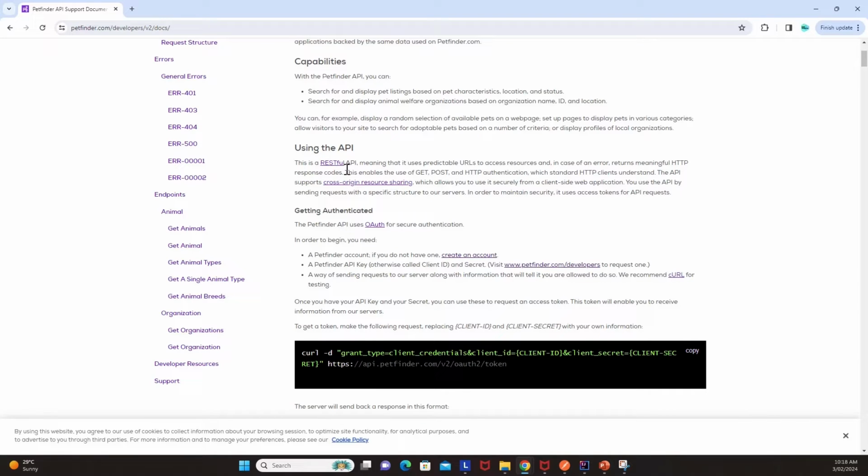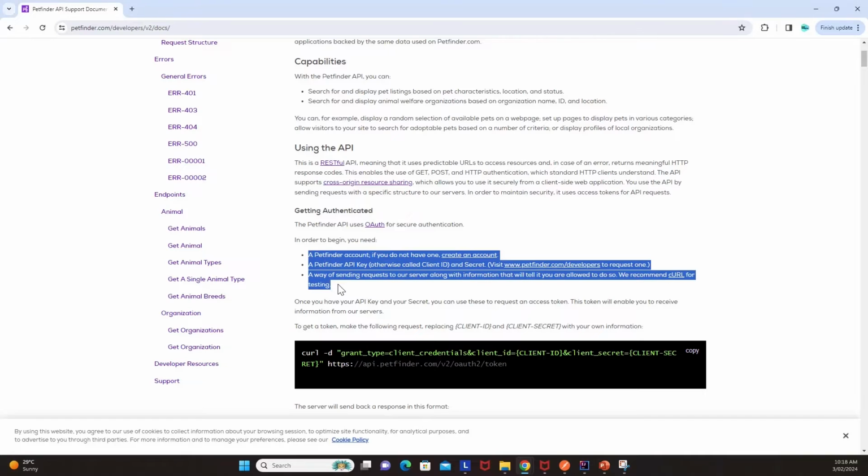These RESTful APIs are authenticated via OAuth. OAuth is a mechanism to make the API secure. It's an open standard authorization protocol or framework that provides applications with the ability of secure designated access. There are a couple of ways to do it.